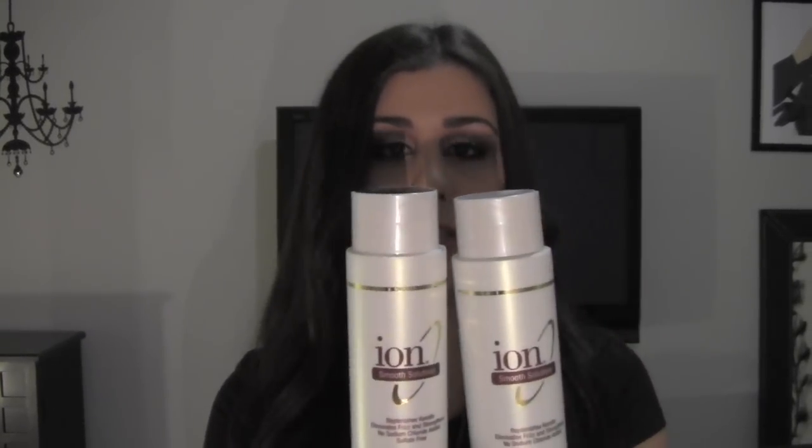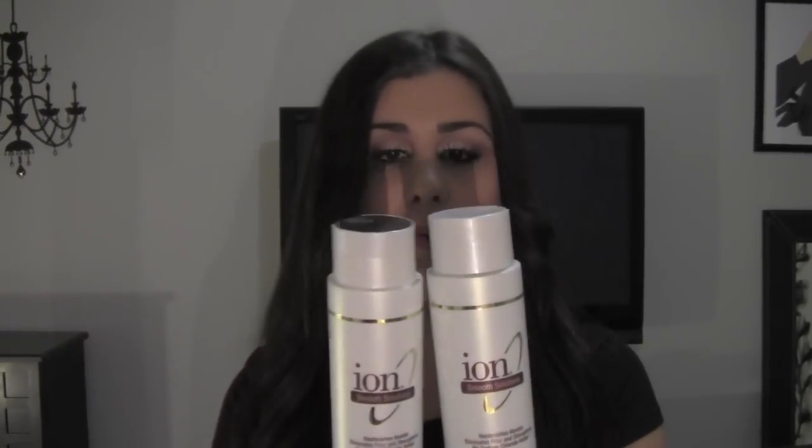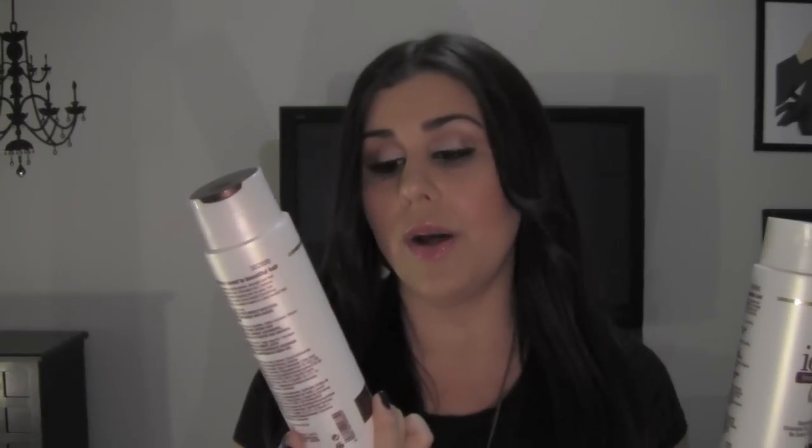From Sally's Beauty Supply, I picked up Ion Smooth Solutions Shampoo and Conditioner, and this is on sale right now. You buy two, you get the third bottle for free. So I paid like 11 bucks for three bottles. This is sulfate-free, no sodium chloride, replenishes keratin, eliminates frizz and strengthens. I have keratin in my hair, so I do have to use sulfate-free shampoos, but this is really good for frizzy hair.